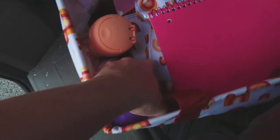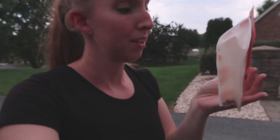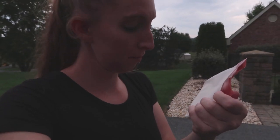The kids' water bottles fit really well right here, and then I could just take the whole thing with me. I found it. This was the one that had the goldfish in it. As you can see, it's empty because somebody, oh, 3-year-old, ate them all. And we're out of goldfish now, so anyway, let's go.